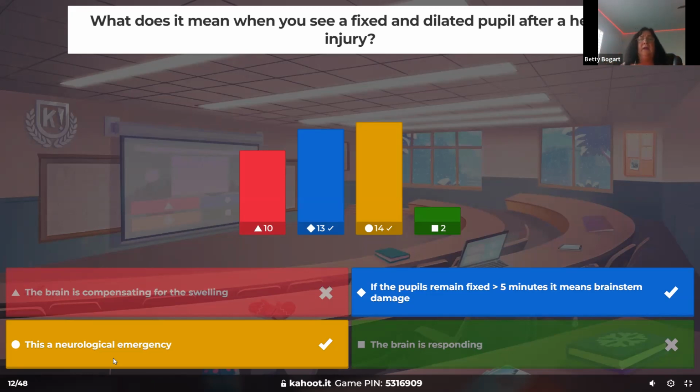They're going to be, maybe they're going to breathe, and have their heart beat, but they're not going to be with us. So we see that it's a neurological emergency, treat it now, call the neurosurgeon, get this child to the OR.